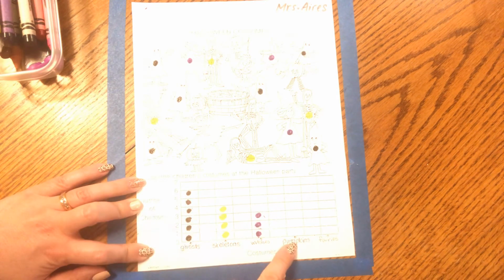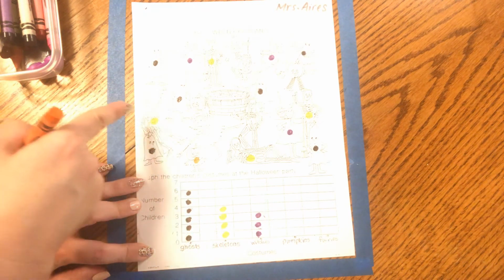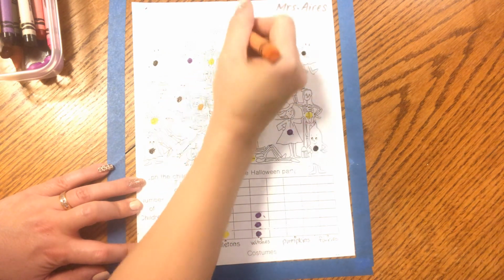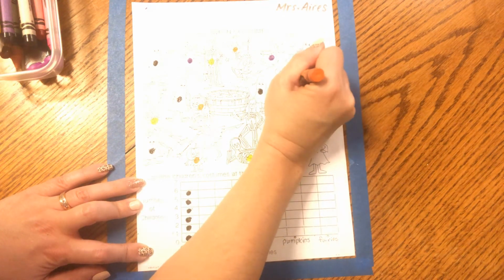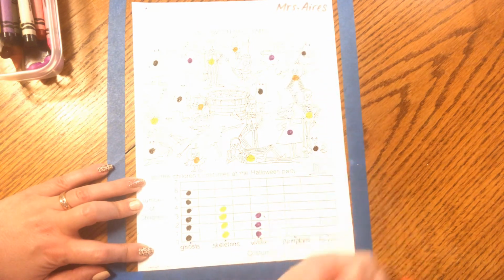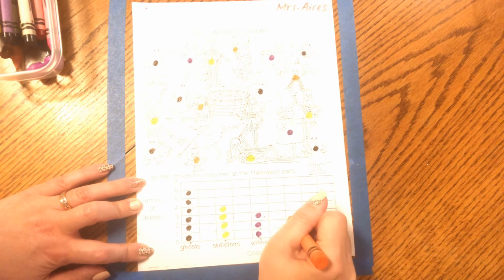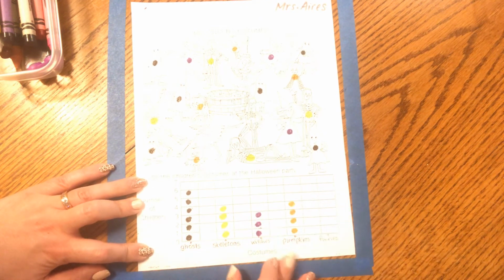We need to find out how many pumpkins. Pumpkins start with a P. Let's find all the pumpkins and make them with orange dots. Here's a little pumpkin. That's 1. Oh my goodness, the pumpkins are tiny. They're hard to find. Here's another by the apples. 2. Here's a little pumpkin up there. 3. Let's keep looking. Here's one by the witch on the broom. 4. 1, 2, 3, 4. There are no more. So we need 4 dots. Let's come here to pumpkin. 1, 2, 3, 4.